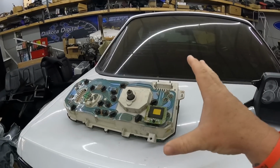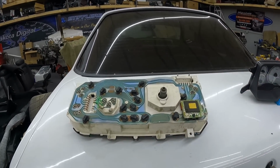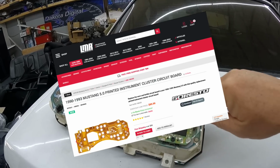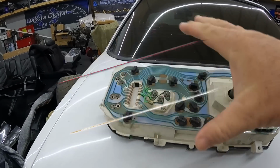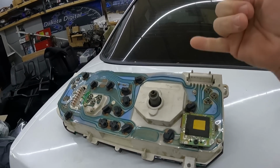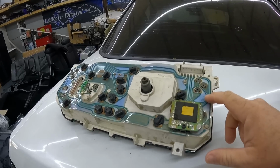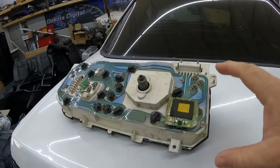So if you're just dead set on keeping it 100% OE and using the factory cluster, there are a couple of things that you can replace. LMR just dropped the new circuit board panels for these clusters, because a lot of times these will get damaged or burnt or for whatever reason stop working. So they do offer that now, which is a godsend for keeping your factory cluster working.